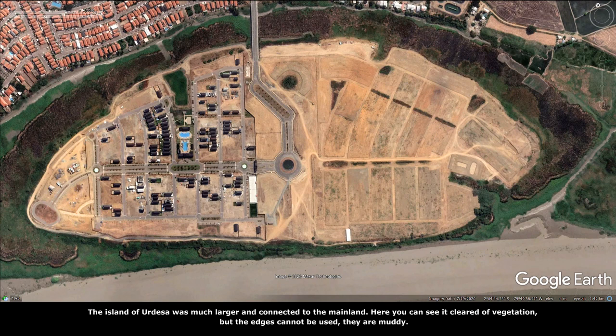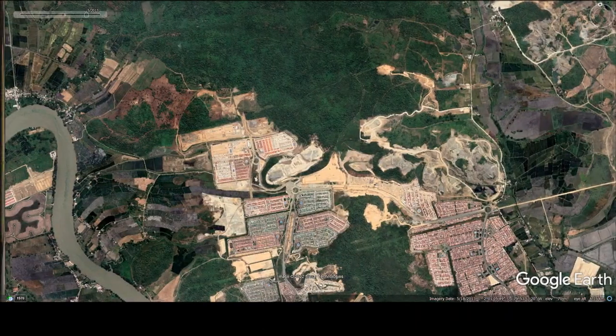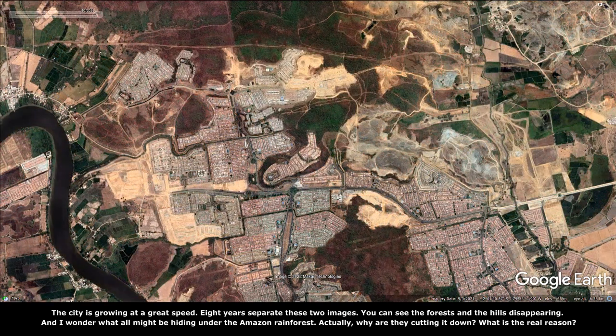The island of Urdesa was much larger and connected to the mainland. Here you can see it cleared of vegetation, but the edges cannot be used, they are muddy. The city is growing at a great speed. 8 years separate these two images. You can see the forests and the hills disappearing.